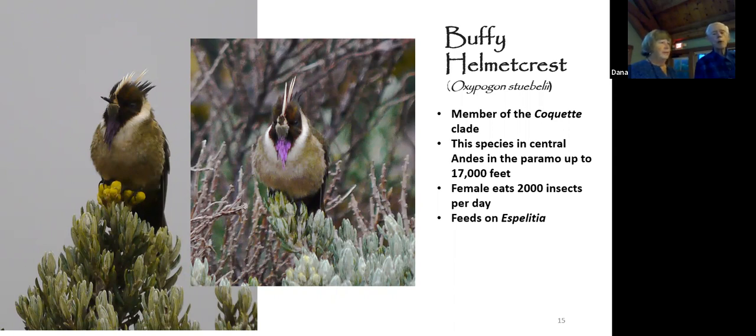It was a freezing day when we were up there, and this is the buffy helmetcrest. Now, I'm going to tell a story that's not in the script, because when we were down there, this was the only species. It's now been found not only in the eastern, but also the central and western areas that are this high. This may mean that the bird is expanding its range, and maybe we're going to have 2 new species. Who knows? That's the way it works.